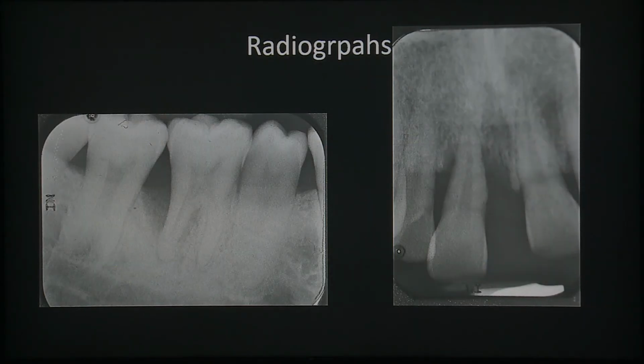There we go. The lower right first molar appears to have angular vertical bone loss of 80 to 90% on the distal root. That upper right central incisor, which had over-erupted and drifted, appears to have 90% bone loss perhaps. Are these teeth savable, or would you extract them?